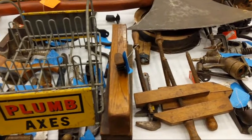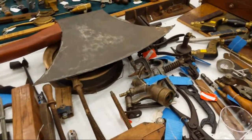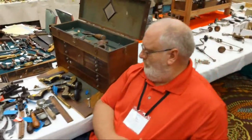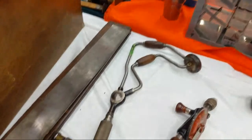That's why. Wow, look at those thin little hand screws. Handles. The machinist box. Right here. Braces. Here's another corner drill. This gentleman was looking for you.